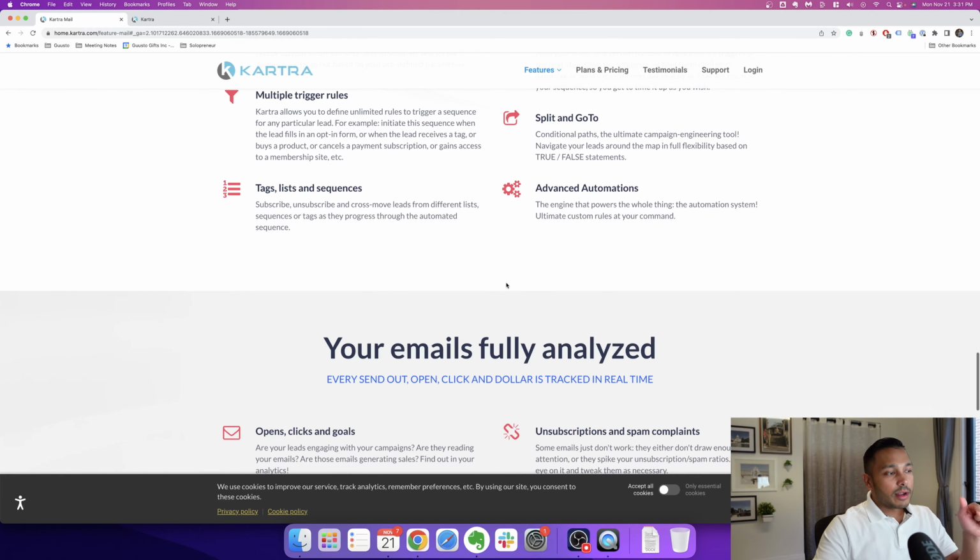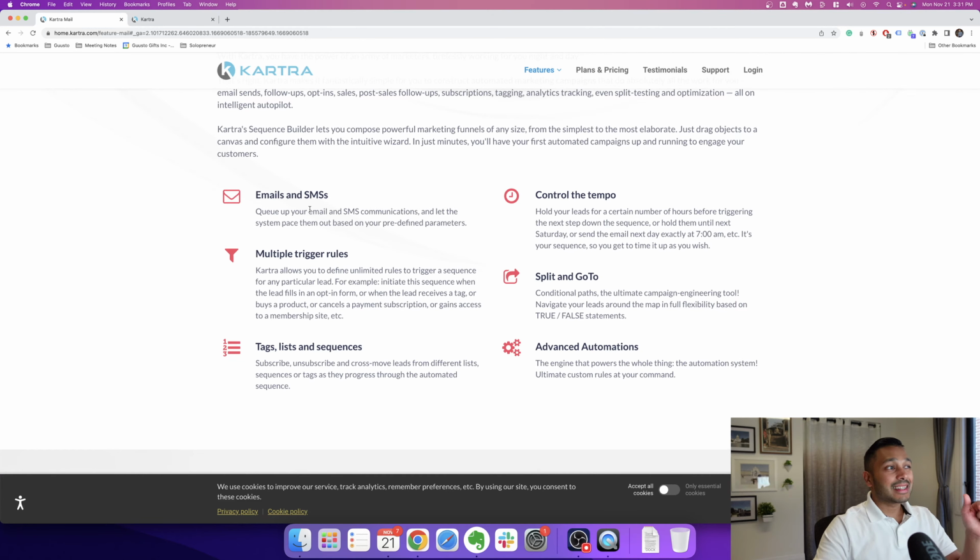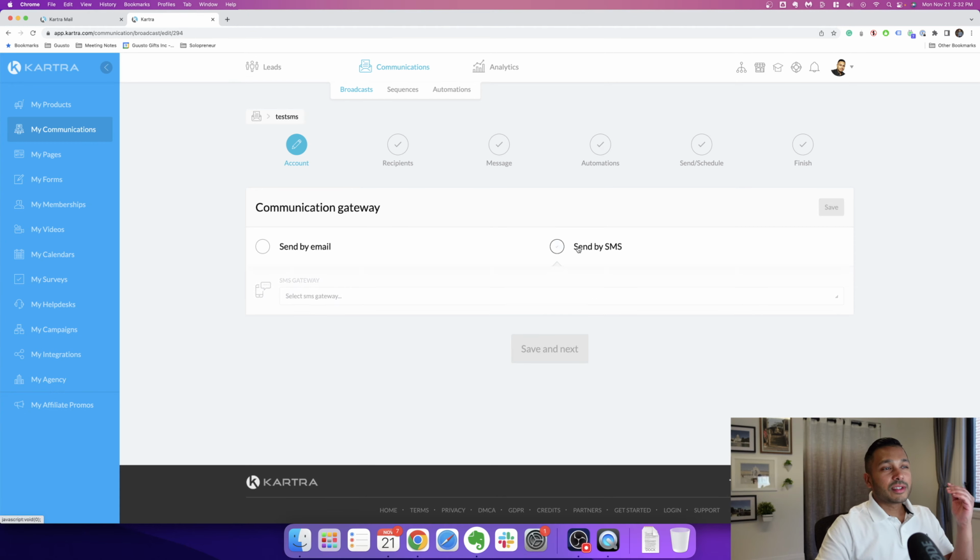And one very cool thing it has is that it's not just email, it's also SMS. So if you see here in the back end, if you have an SMS gateway integrated and you're collecting phone numbers through Kartra, you can actually send out text messages, not just emails, which is super powerful for multi-touch and really making sure you're getting in front of your best customers, especially high-ticket customers.